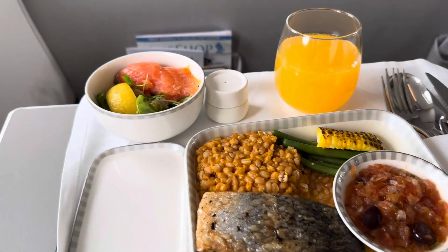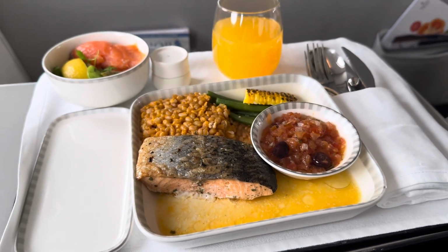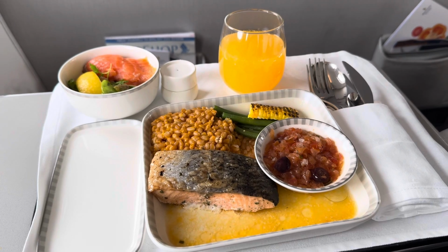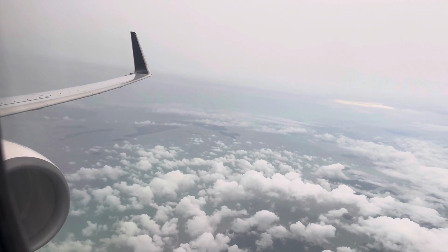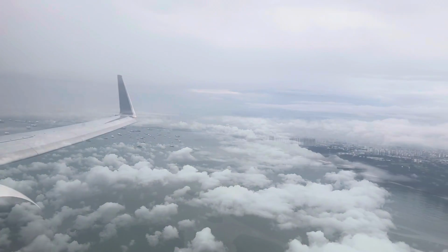And soon enough, it was time for the meal featuring a salmon appetizer, and of course I got the salmon main, which I thought was actually really good, both the starter and the main itself. So again, Singapore Airlines definitely does catering right, no matter where they fly from. After enjoying a really nice meal, it was almost time for us to descend into Singapore, showing how short of a flight this was. As such, do enjoy the following landing footage.